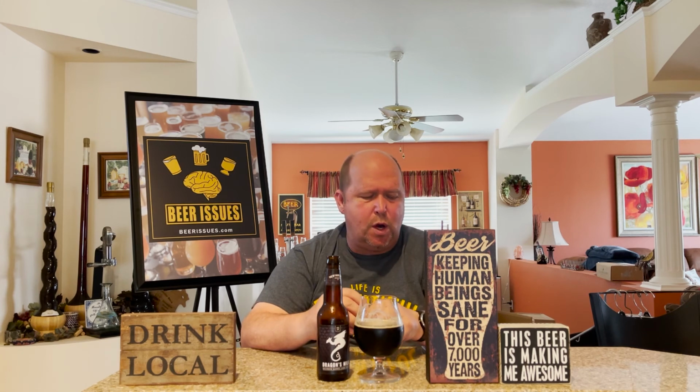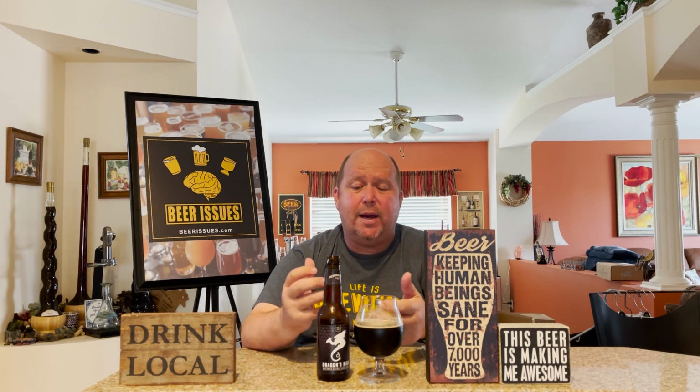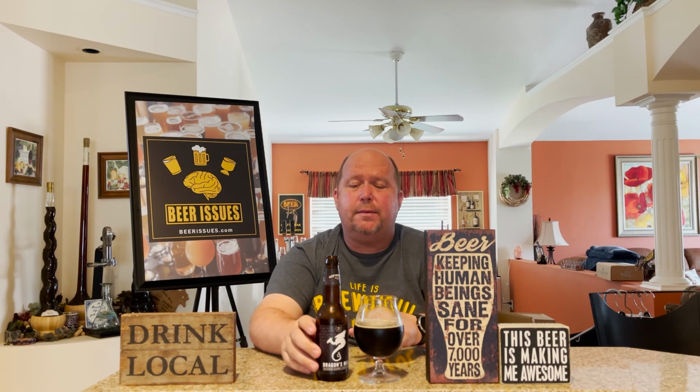I'm going to have to do a little bit more reading on this because I don't know how long they aged this beer, but I'm going to have to do some research because I'm just curious because, wow, it has a really nice flavor in it. And this beer is out of Michigan. So to all my friends in Michigan, boom, there's another one of your beers we're trying here.